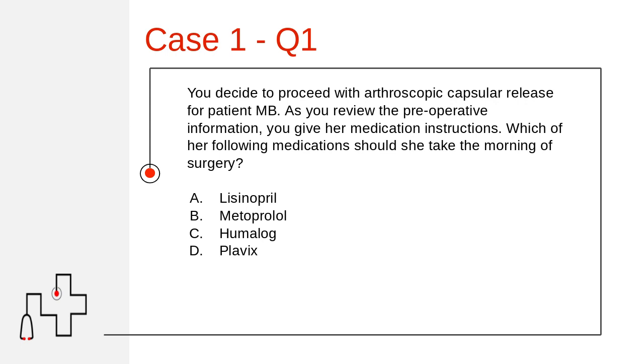Lisinopril is an ACE and ARB, right? We don't want them taking that. Humalog, that's her short-acting insulin. She should be NPO. And then Plavix, we don't want them taking that the morning of surgery unless otherwise instructed, which is rare.